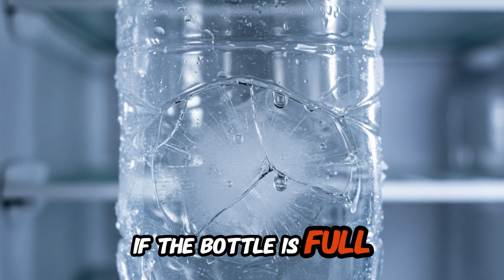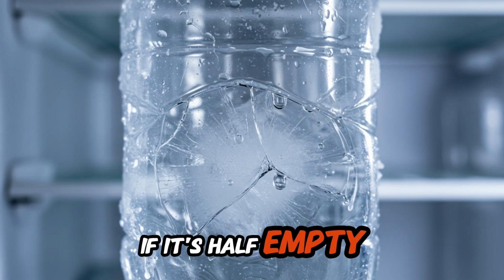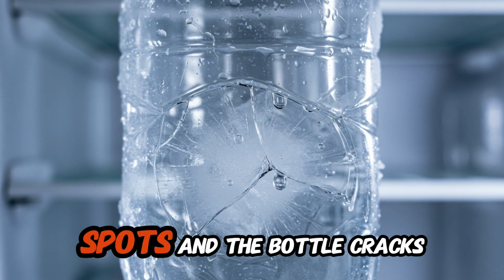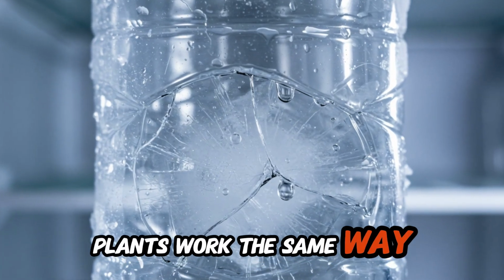from freezing. Think of it like filling up a water bottle. If the bottle is full, it expands evenly when frozen. If it's half empty, the pressure builds in weak spots and the bottle cracks. Plants work the same way.